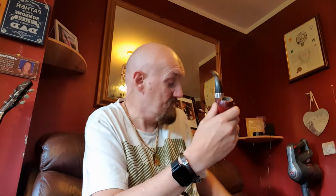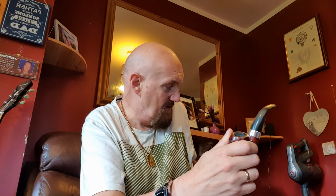But yeah, this tobacco definitely is a Coniston plug. It just smokes really, really cool, and it's got a nice sweet topping to it. You can see the sugary topping on it when you look at the tobacco.